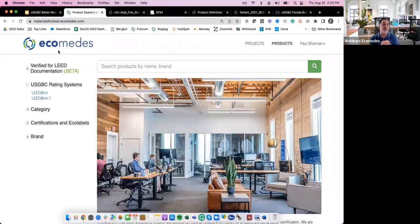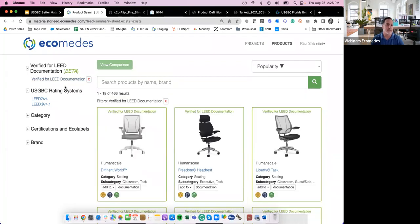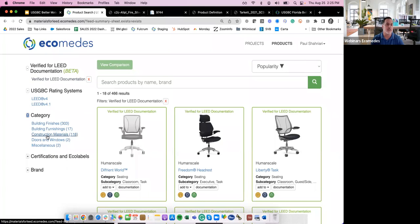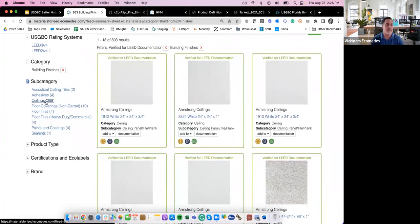So if you go back to the main starting point, I'll show you a little bit of how you can go searching for products. The first one that a lot of people use is just Verified for LEED. So if I select that as a filter, I can then categorize them. I told you there's finishes, furnishings, construction materials. So I go into finishes. I can then hit the subcategory button. I can go into ceilings, or acoustical ceiling tiles, floor coverings, carpet, things like that.